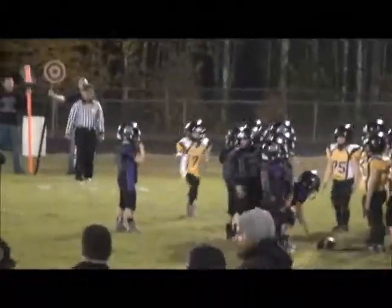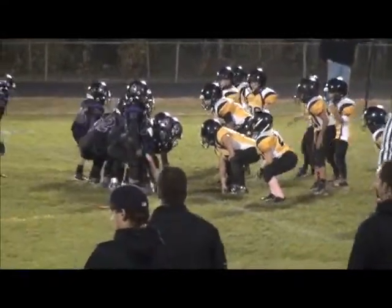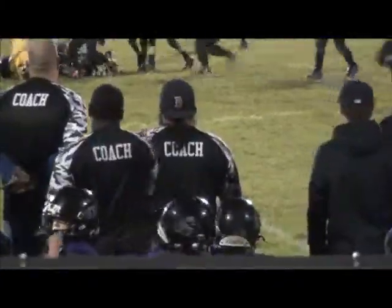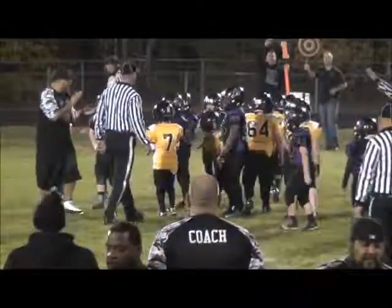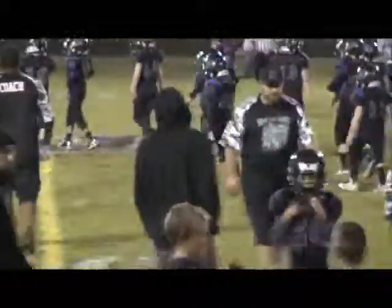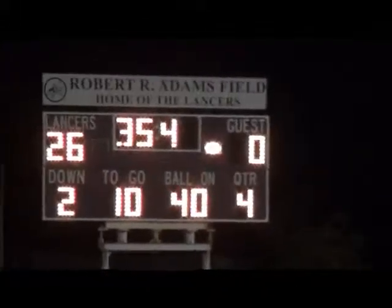1:13 left here. 26-0, Black Knights on top. And it's Agueto. Ooh, he loses the ball. It'll be Lancers' ball, but the Black Knights are going to have about 45 seconds left to go in the game. 45 seconds left, as the Lancers are 35 seconds from a victory.